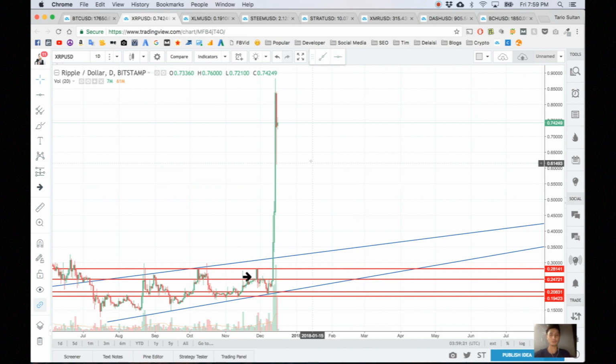Anyways, Ripple has gone crazy over the past four days. The fourth day had a correction, but the first three days it went up from 0.23 per token to up to 0.8. I'm holding this position. I'm guarding around here on this trend line, on this resistance line, and let's hope for the best.